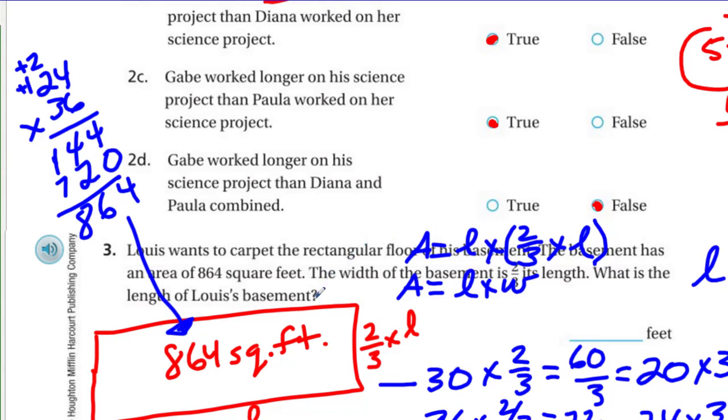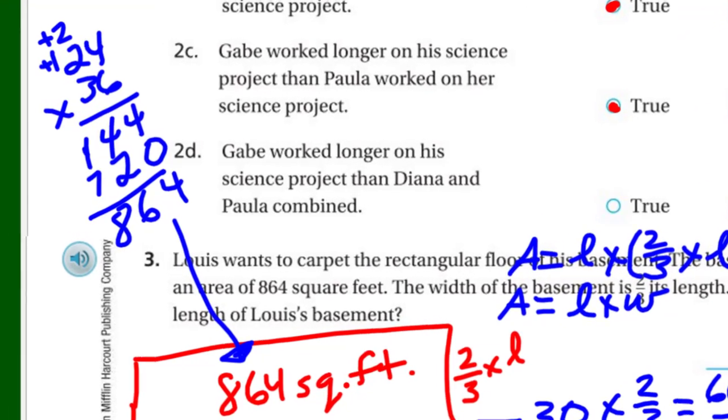And I think that was a pretty hard problem, you guys. We spent a lot of time on it, but okay, it's done. All right, let's move on. What do we have here?